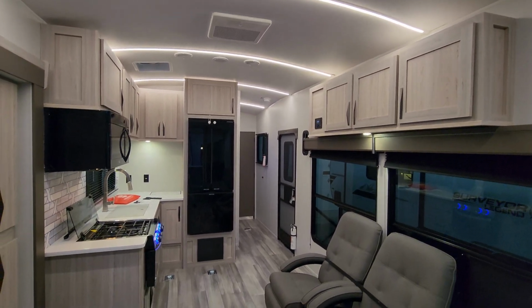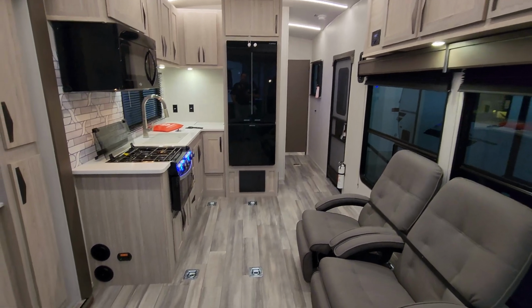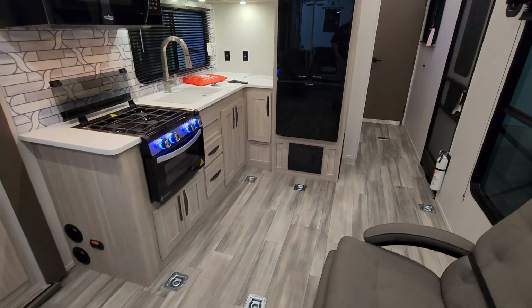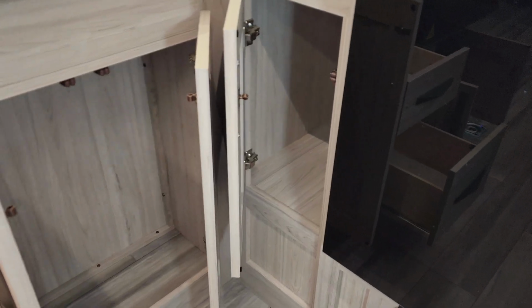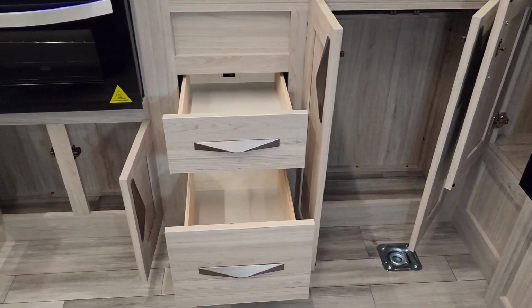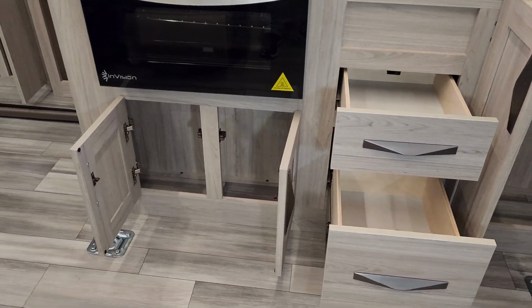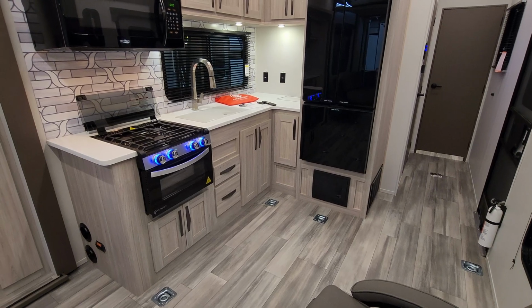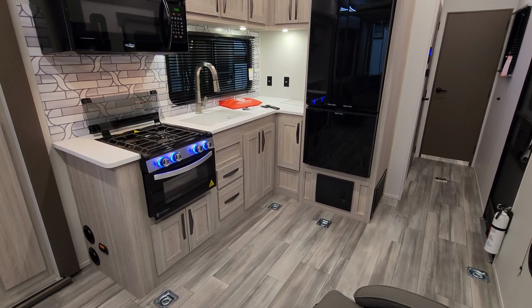Over here, you are going to have your kitchen area. So you got a couple heat ducts coming off the side, propane leak detector down there. You are going to have a couple drawers and some cabinet space all below your counter area right there. You have that Envision oven with the glass front, light up knobs, 3-burner cooktop.